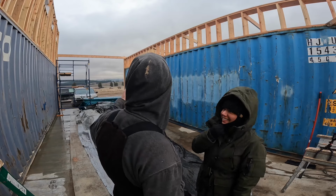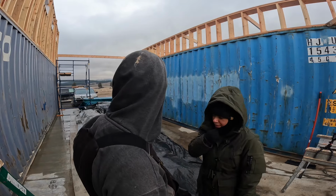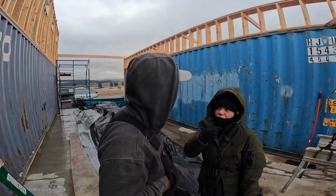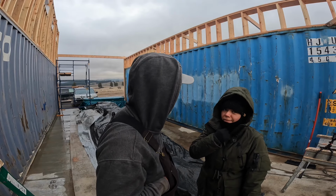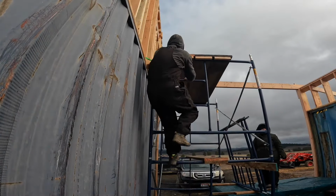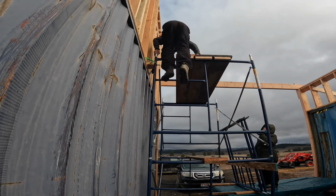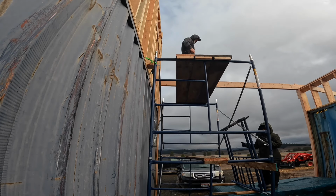So we'll start doing this. We've got to unpackage all of our lumber covered up with tarps. We've got to unpackage all that, build the scaffolding up, and then get rolling. You would come up on this guy. That ratchet strap makes it not as wobbly.